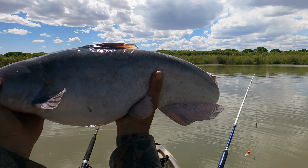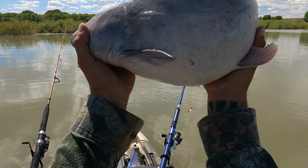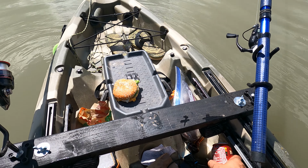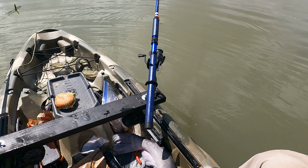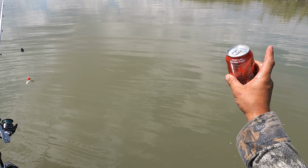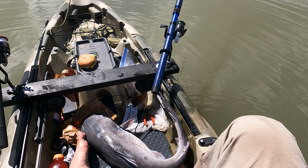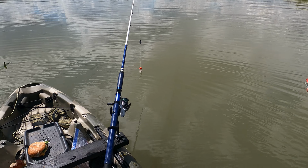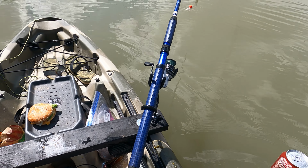Out here in the river somewhere. Can't see where exactly, but where the catfish lurk. Oh no, he made a hole in my soda. Yo, the catfish got my soda. Look at that. That just goes to show you how dangerous these things are if they poke you. Crazy. Well, I'll take it, whatever. I'm still gonna drink it and enjoy my burger.